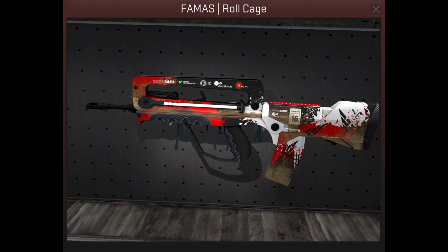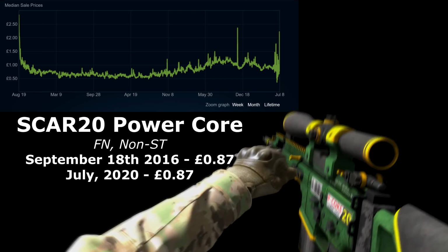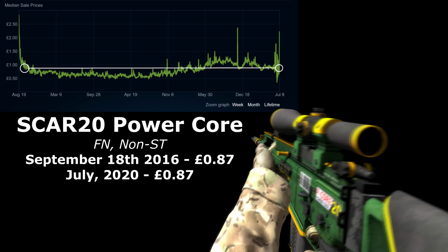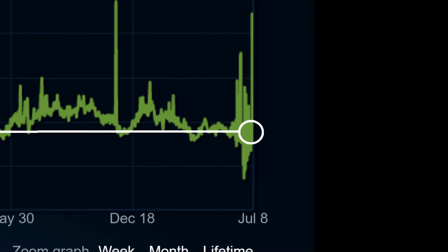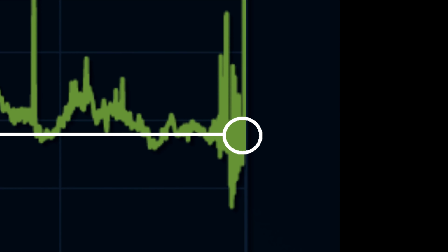Although most have, not all of the skins have devalued. The StatTrak FAMAS roll cage is 6% more valuable now, and the standard SCAR 20 power core is worth exactly the same, earning it the reward for being the most boring investment. But you'll still lose money in the Valve sales tax. And looking at the graphs, even these skins could fluctuate between profit or loss depending on the day. Even these certainly aren't reliable bets.